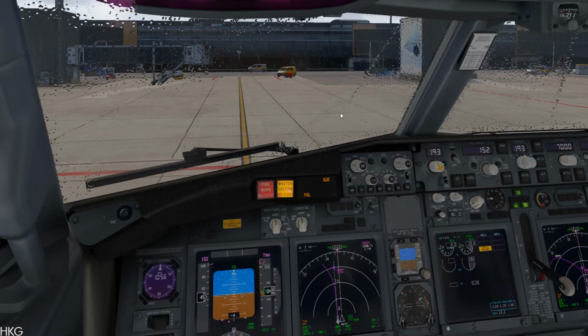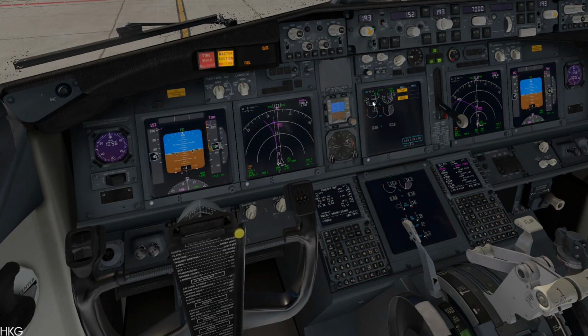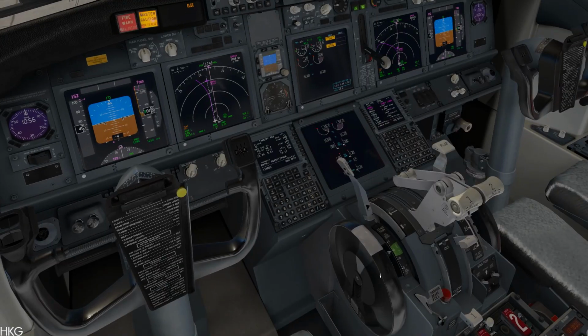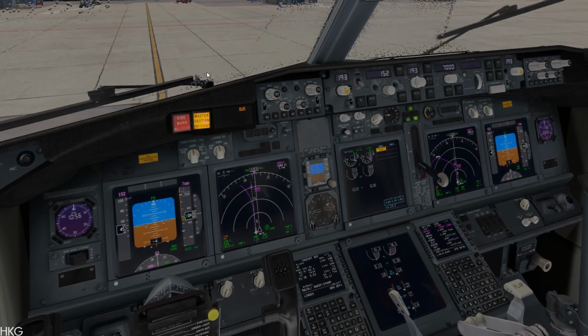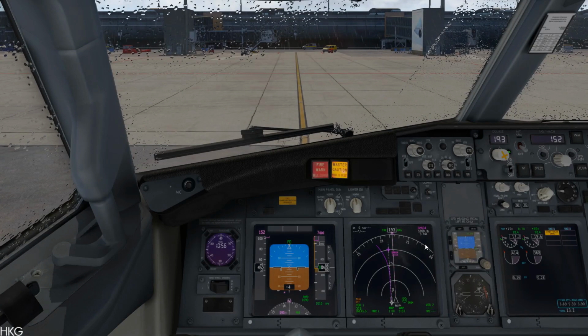So, start number 1. N2 rotation. N1 rotation. Oil pressure. Fuel in at .25, EGT and fuel flow. Operation complete. Go ahead and set the parking brake. Brake set. Disconnecting tow. Stand by.